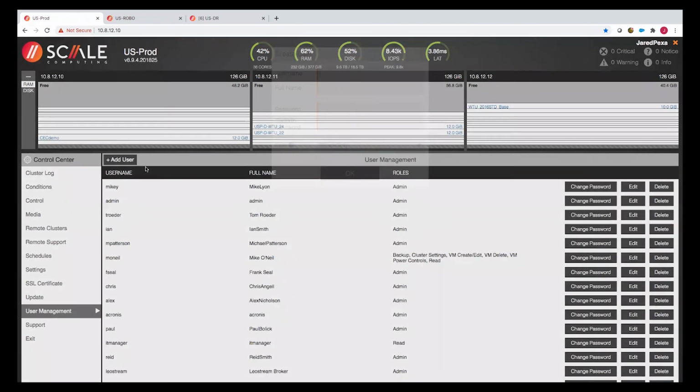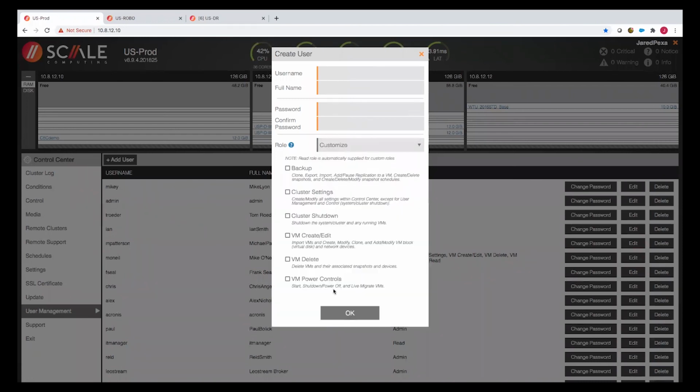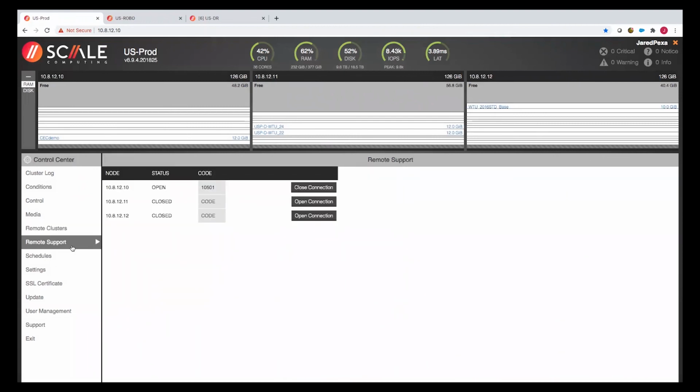From a user perspective, of course, we have role-based access controls, so you can do a read-only and admin role, or if you want to give a custom role here, you can specify specifically what you want to give a given user's ability to do within the cluster. And then last but not least, this remote support tab here.